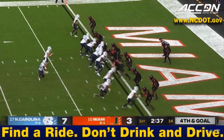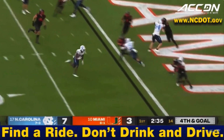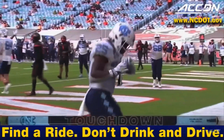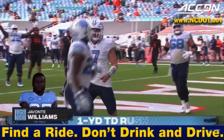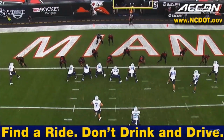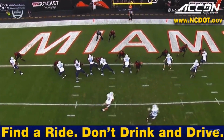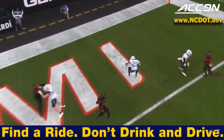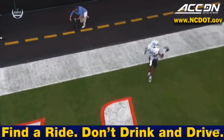Or hand it off to the big man. Option. Williams will walk in and just leap across the goal line for what's a milestone touchdown for him. You know, it's great about that. Jalen Phillips right here is a simple read. And then you got all three receivers out here manned up. But instead of worrying about running a route, they're just going to make a block, a little pitch. And now you got the big man, Javonte Williams, who can walk into the end zone.